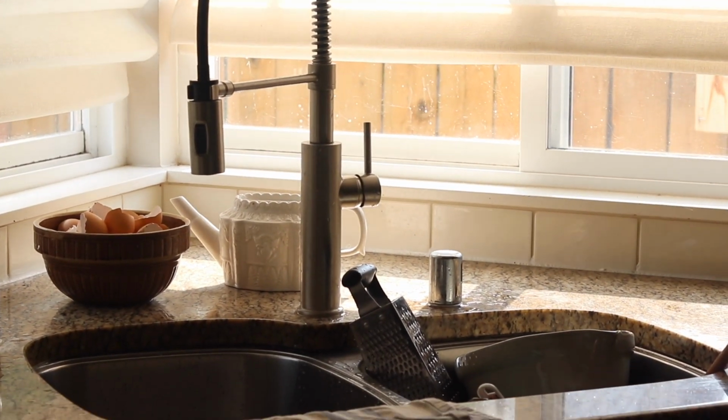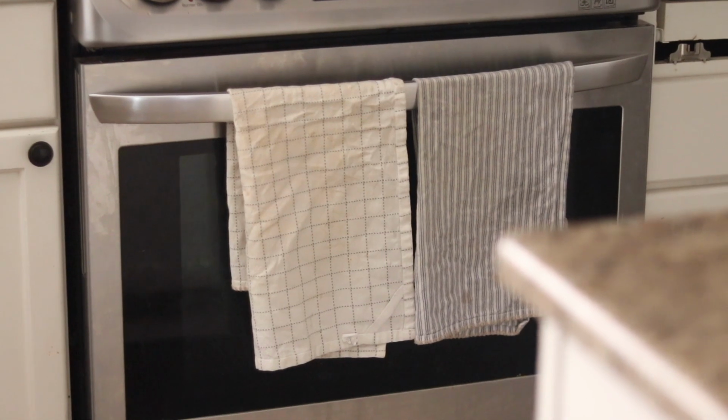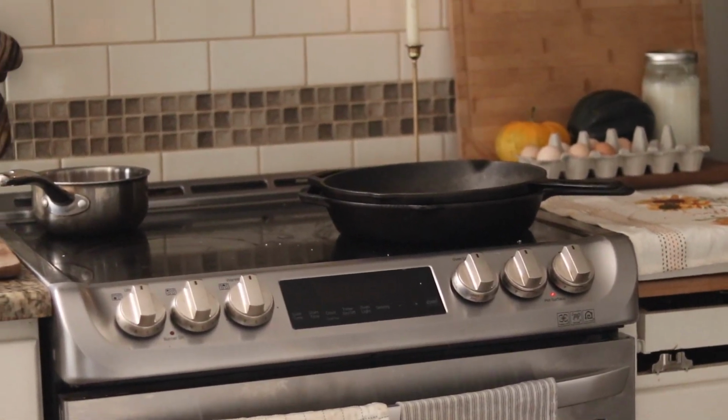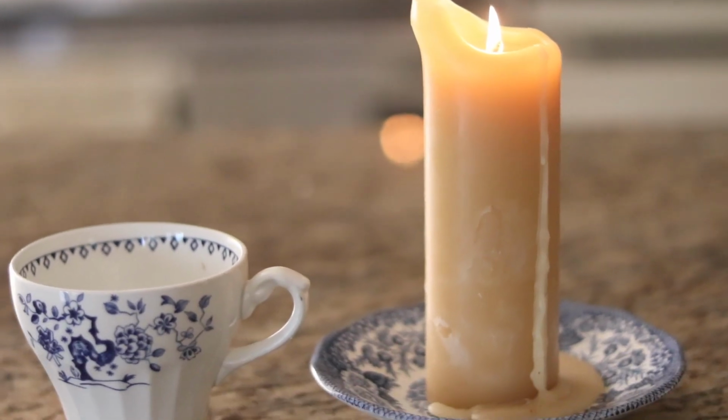In the kitchen, I just put some pumpkins in a little basket and put it in the cabinet. There is not much to do in the kitchen because I find that I use the countertop space so much that I'm not gonna go put decorations on there.